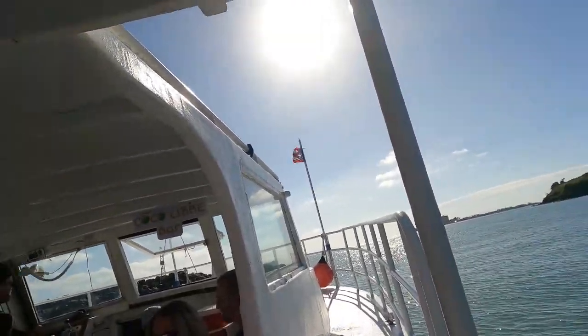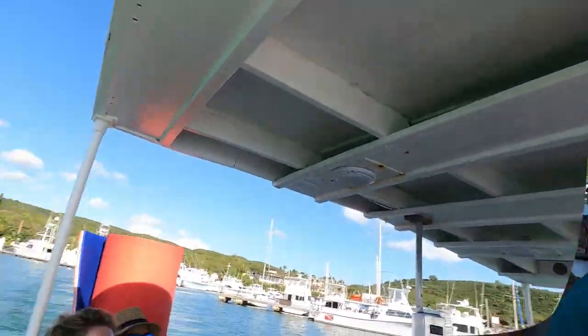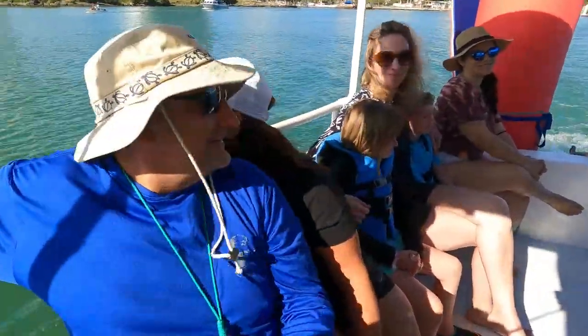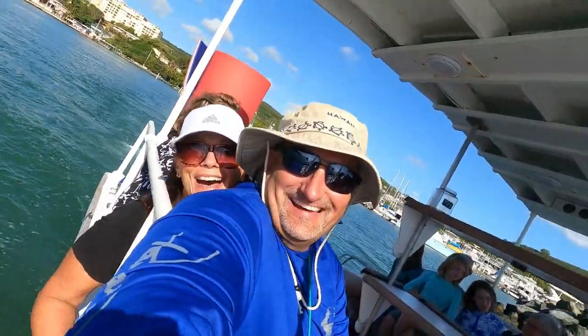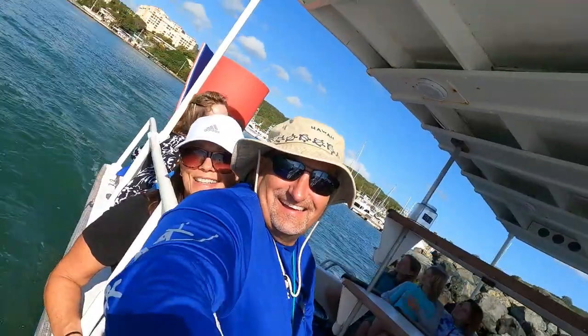Icacos Island is the perfect getaway for Puerto Ricans. They can take a water taxi out in one of these tour boats and spend the day there on the beach. It's white sand, clear turquoise water, and a great place to spend the day.